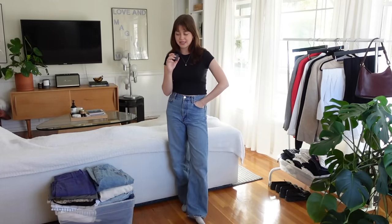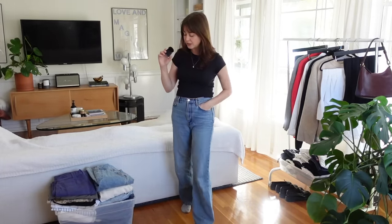Today we are doing jeans, basics, and pants because I do have some trousers and things that aren't jeans, but I do have a lot of jeans.